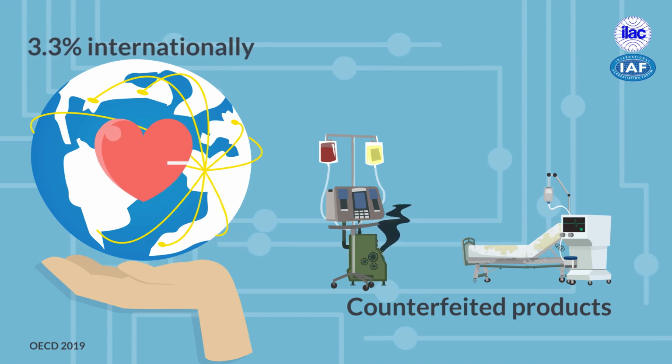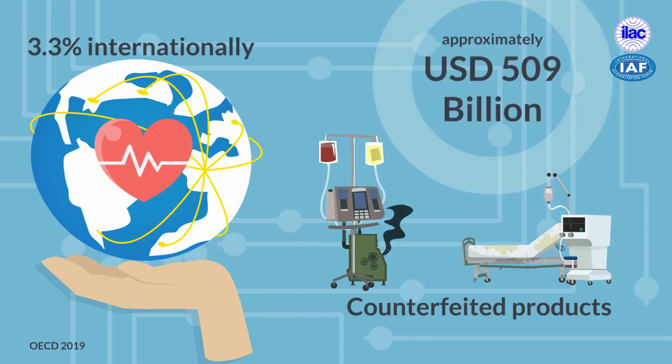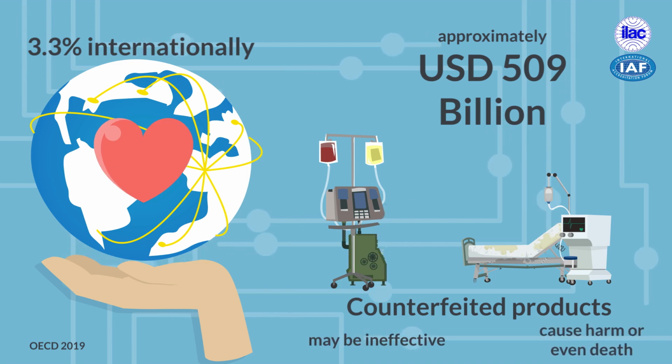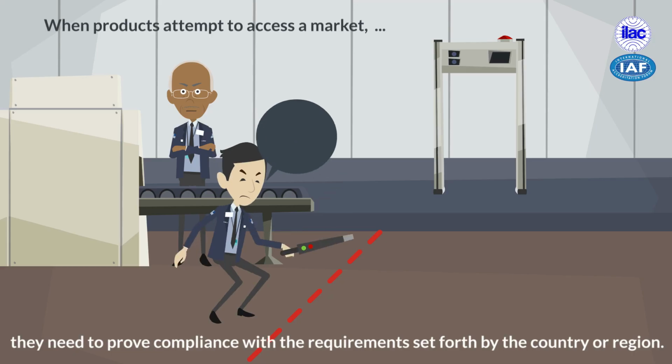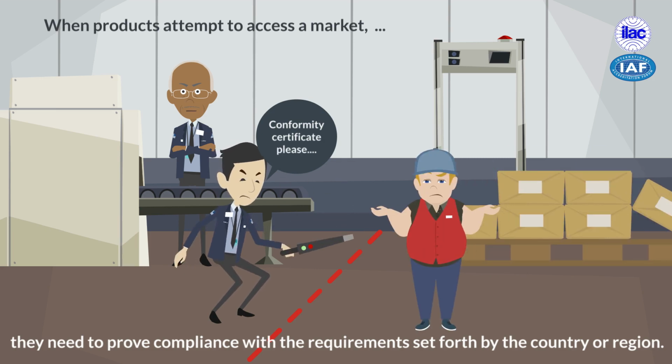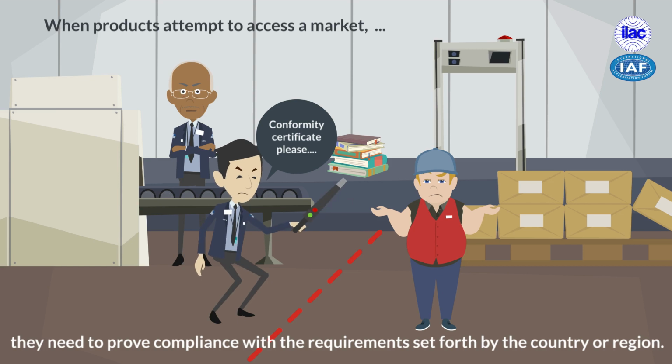Trends in trade in counterfeit and pirated goods puts the value of imported fake goods worldwide at around $500 billion. The risk posed by counterfeited products is significant, as these products may be ineffective or have the potential to cause harm or even death. In simple words, products attempting to access the market need to prove compliance with the requirements set forth by the market authorities, including the proper testing or certification to prove conformity to those requirements.